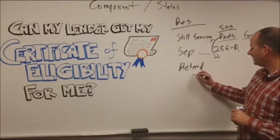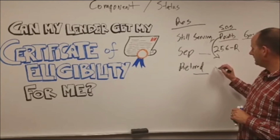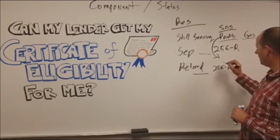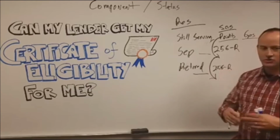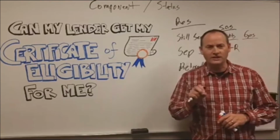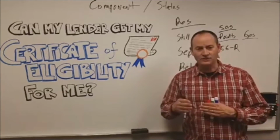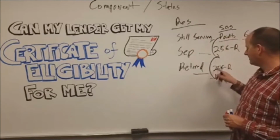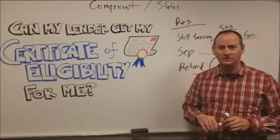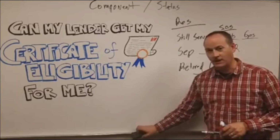So retired, again, we will need a 256-R and that point statement showing that you've been in 20 years or more. Remember, your 20-year letter as a reservist does not help us. We need the character of service document and that point statement that gives us your overall period of time.